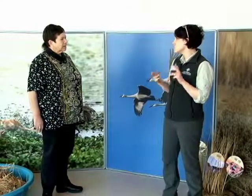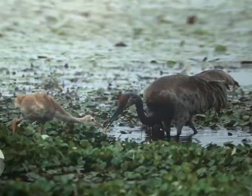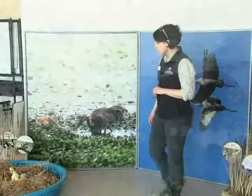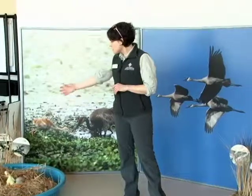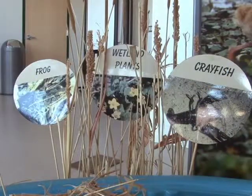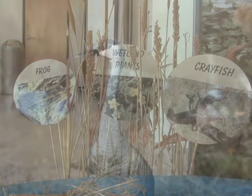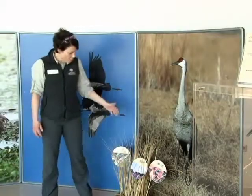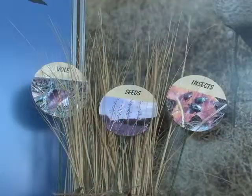And so they do that in 2 different kinds of areas. Here in a wetland area, they like to eat there and stop. And what they'll eat in a wetland is maybe some frogs, some plants, and some crayfish. And then they also like to stop in fields. And some fields that they find really great stopping points are farm fields along the way. They'll eat corn, soybeans. They'll also find voles and insects in those fields.